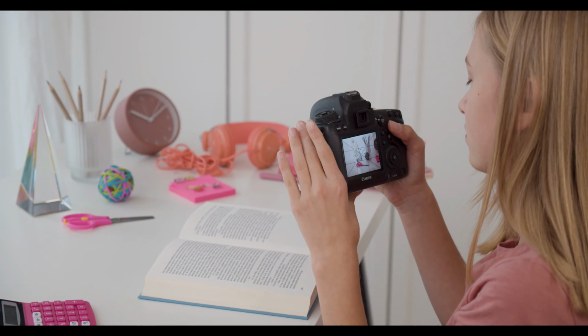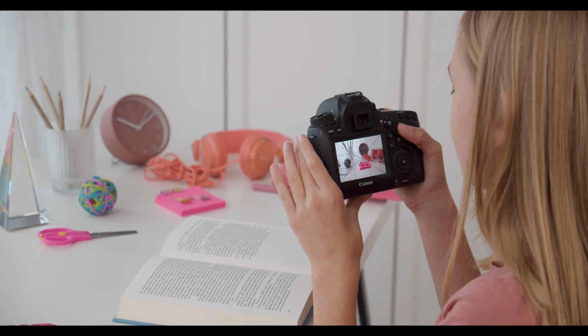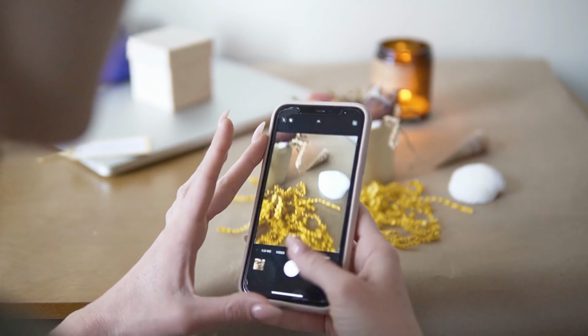Studio shots are great, but lifestyle photography helps customers connect with your product. Show products in action. A smartwatch on a wrist, a coffee mug in a cozy setup. Use models or hands, brings a human touch.